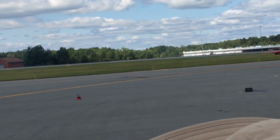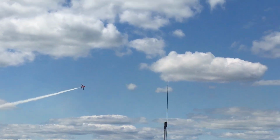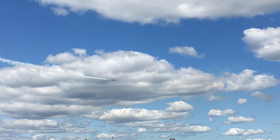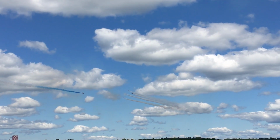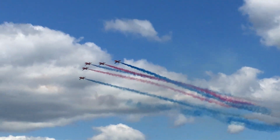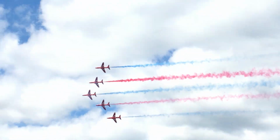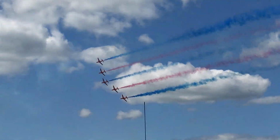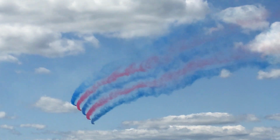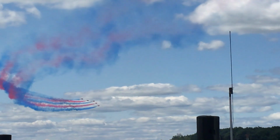Now look into the left-hand side. Here comes Red 9 with the smoke on down the line. Look out to your front right. There's Enid. They're in an inverted V formation. Red 9 about to fly straight down the middle. And then goes. He's on his 3rd and final year with the team.